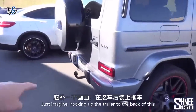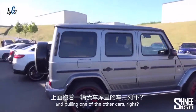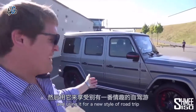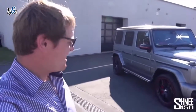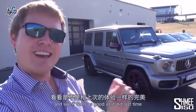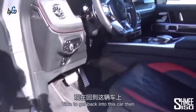Just imagine hooking up a trailer to the back of this and pulling, well, one of the other cars, right? The Ford GT or maybe the McLaren Senna along behind it, and using it for a new style of road trip, taking the cars somewhere far, far away, driving them on track days. So let's jump into it and go out for a short drive and see if it feels as good as it did last time. Time to get back into this car then.